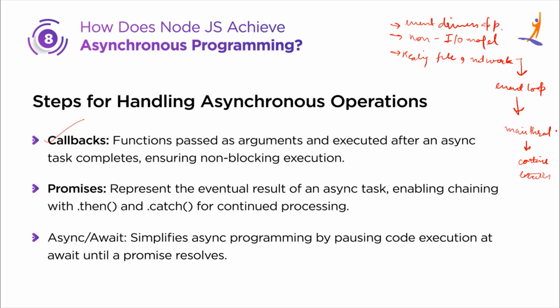So callbacks are functions which are passed as an argument and executed after an asynchronous task completes, ensuring non-blocking execution. What are promises? Promises represent the eventual result of an async task, enabling chaining with then and catch for continued processing. What do we mean by async and await? We've already seen this, which simplifies async programming by pausing code execution at await until a promise is resolved. Okay, so let me quickly show you the code for callbacks, promises, and async await to get a clear understanding.